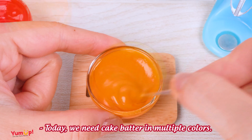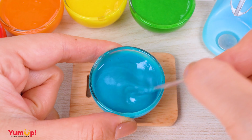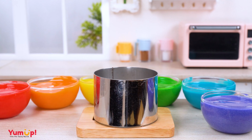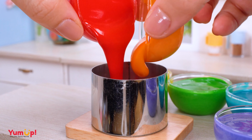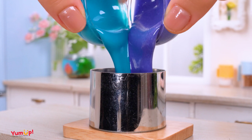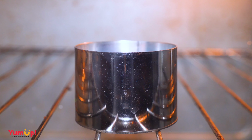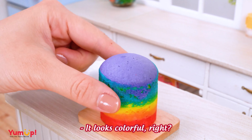Today, we need cake batter in multiple colors. Mix them together. Colorful, right?